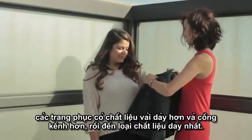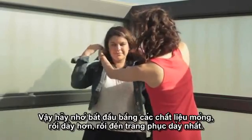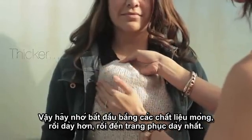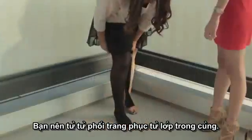Then add the thickest layer out of them all, which is this dark denim jacket. So remember, start off with the thin, thicker, and then thickest material. You want to slowly build from the bottom up.